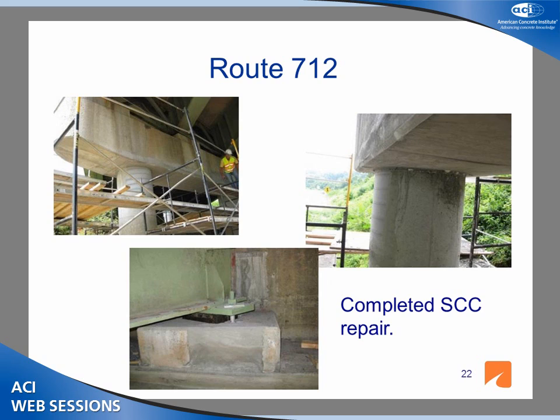And then the completed job. As you see, this is the finished product. It blends well, and it is well bonded. And there was a question, how do we prepare it? We clean it and we wet it, and then we place this. So we do not use any bonding agent in these applications. And the slump of these concretes, in some projects we targeted 26 inches, some 27 inches, the target values.